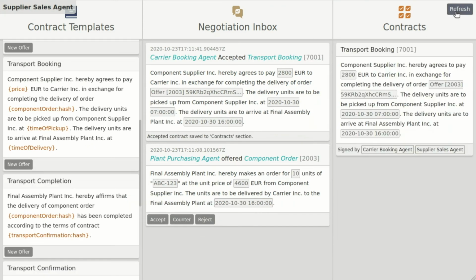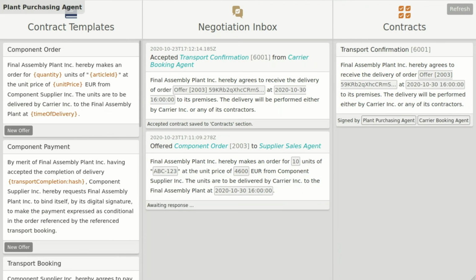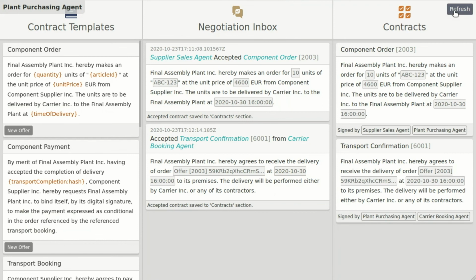Again, noticing that the transport booking has been accepted, we feel confident about accepting the original component order, which now becomes binding. Lastly, in the web interface of the final assembly plant, we can see two contracts being entered into on the right-hand side. In fact, at this point, each of our three parties have entered into 2 contracts each.